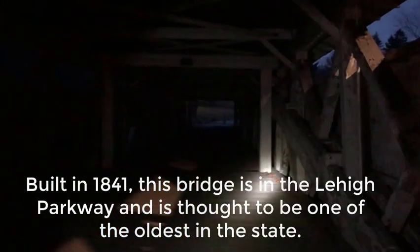Chris, this is spookier at night. Headless Horseman? I'm getting scared. Headless Horseman, Chris? Might be. Ichabod Crane!